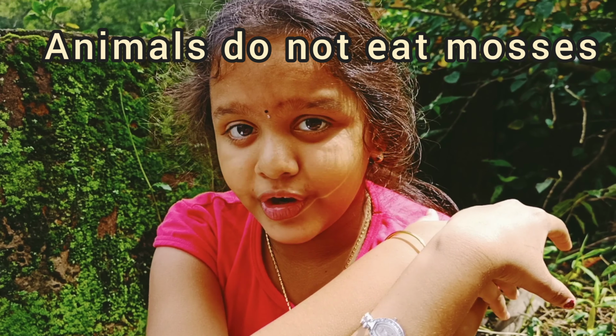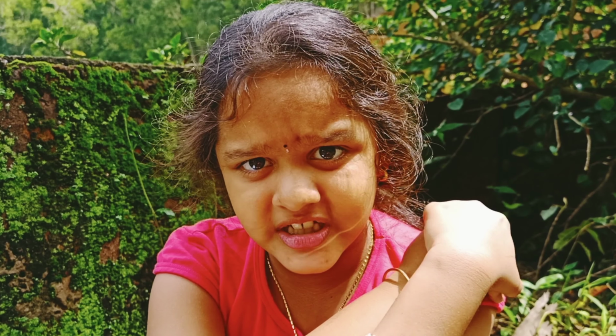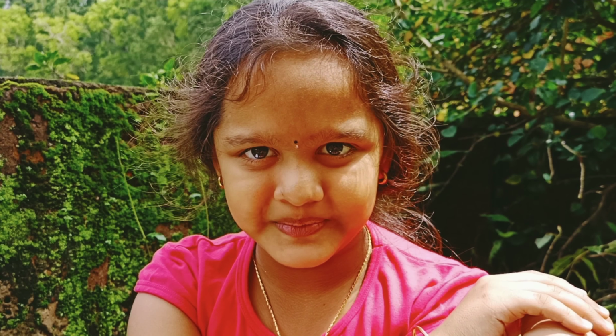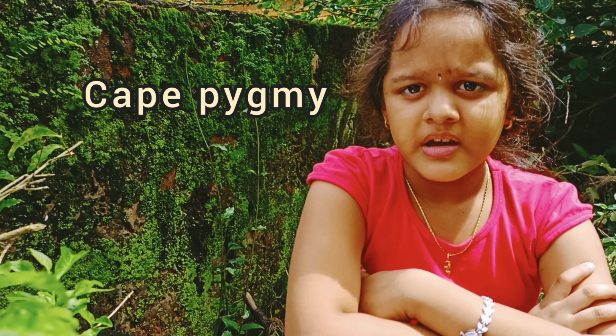Animals do not eat moss because it is difficult to digest. Right? There is one animal which eats mosses, that is the reindeer. Do you know which is the biggest moss? That is Dawsonia superba, which is 60 cm long and is seen in New Zealand. The smallest moss is Cape pygmy, which is the size of a pencil dot.